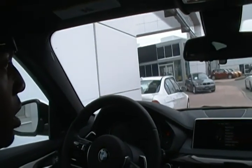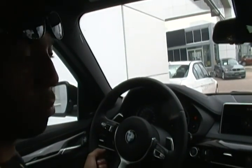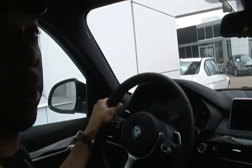You also have your lumbar support and everything on this side of the seat and stuff like that. Yeah, man, you could pretty much do anything, man. It's cool, man. It's really, really cool. But that's my X6 review, and I'm definitely gonna purchase it.